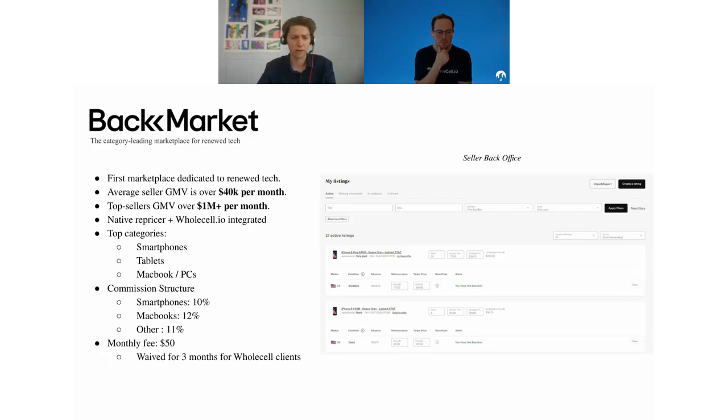Just to give you a sense of the volume potential, the average seller on the marketplace makes over 40K per month in sales, but we have a class of what we'd call enterprise upstream partners who are doing over 1 million per month on the marketplace in sales. Again, mostly in the smartphone, tablet, MacBook and PC category.